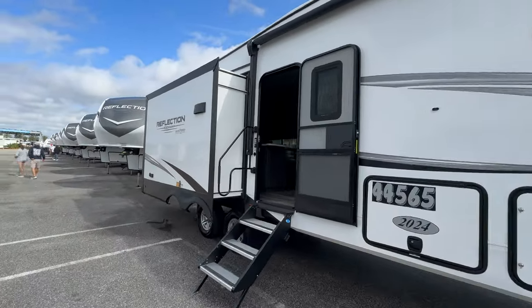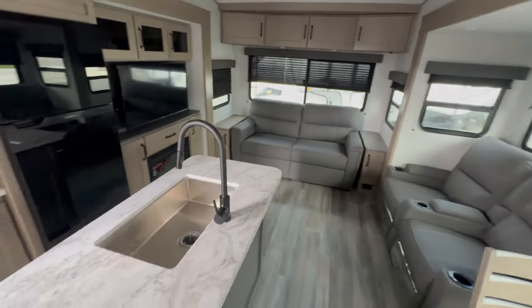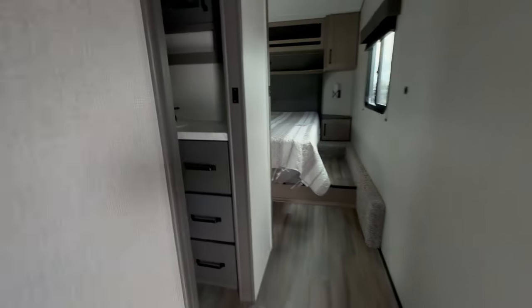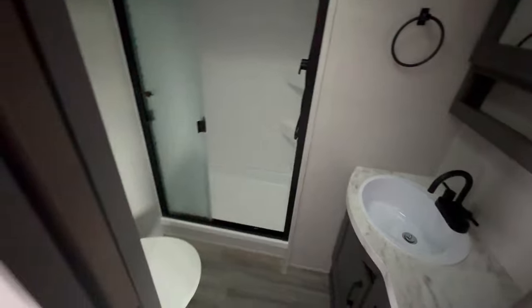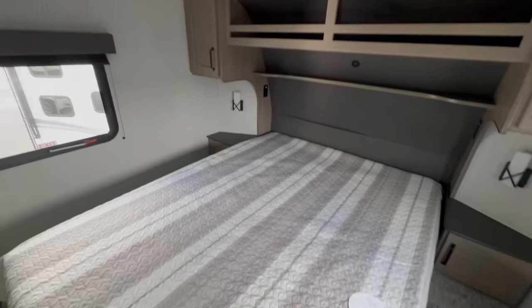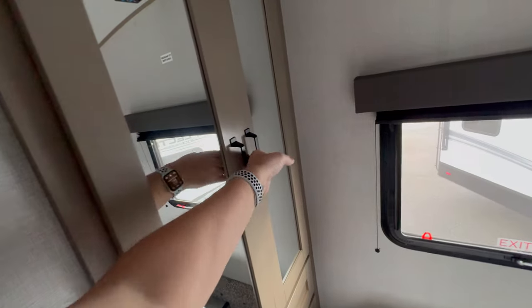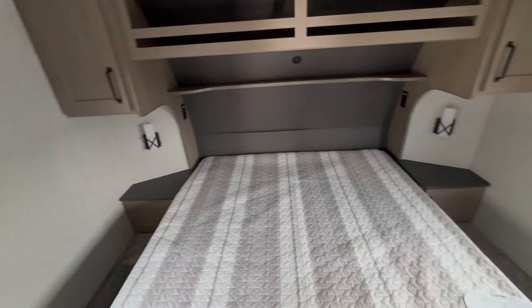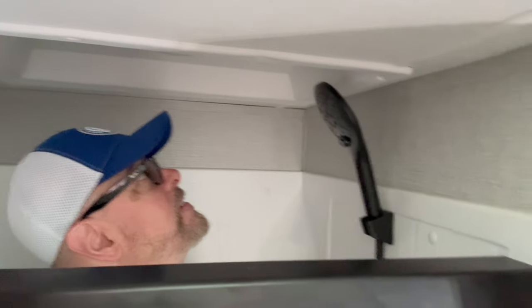This is insane. Oh, wow. Yeah, this has got two floors here. This is 44,000. Check out the upstairs. Oh my god. Got a bathroom here, full bath. Holy shit. Queen size bed. Got a full closet over here too. Oh, we can actually open that if you want to. The shower is a good size. I'm almost 6'2", and you can see the headroom in here. Nice.